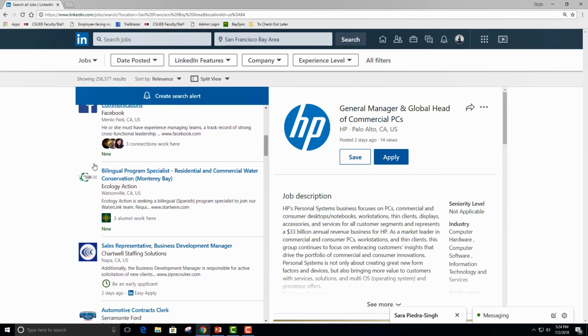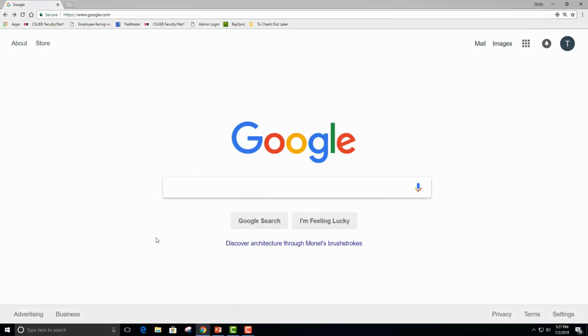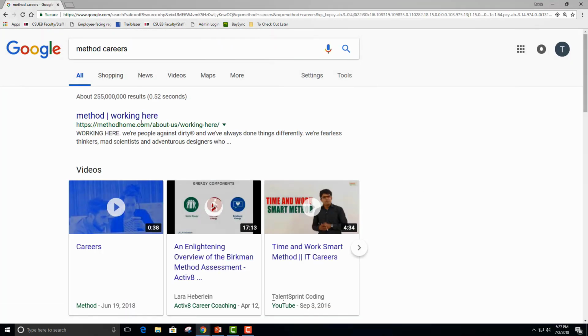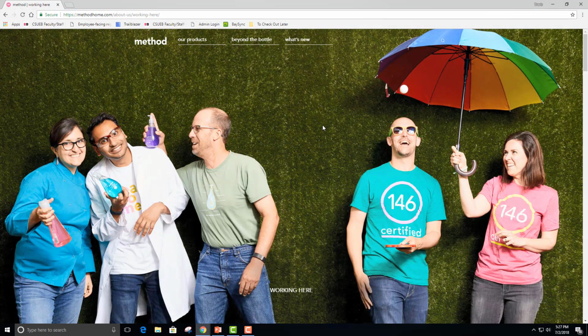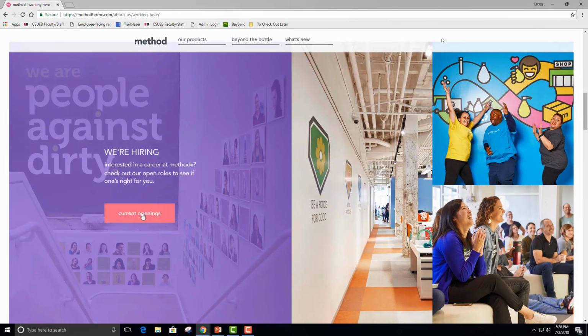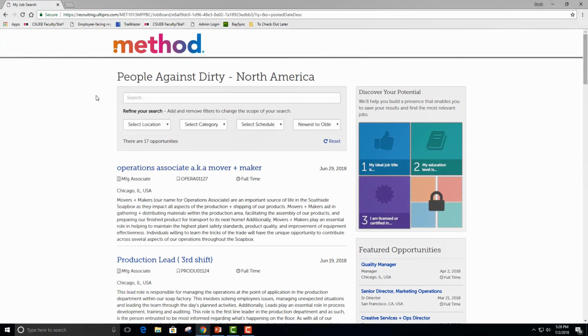But if you do have a specific company in mind that you want to apply to, then go straight to their application system by conducting a search of the company name and careers, such as what I'm doing right now with Method out of San Francisco. Lots of these systems will not only allow you to apply directly to company opportunities, but also allow you to sign up for notifications for future postings if you don't see something that interests you.